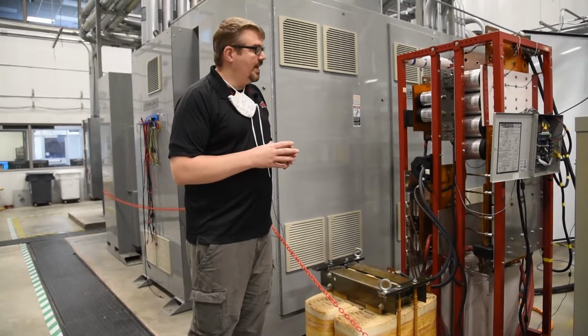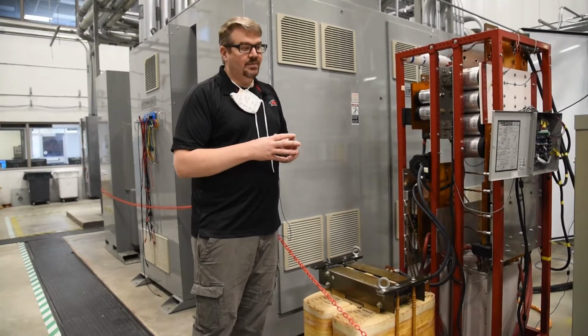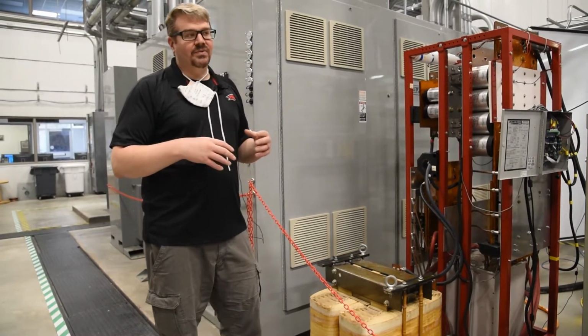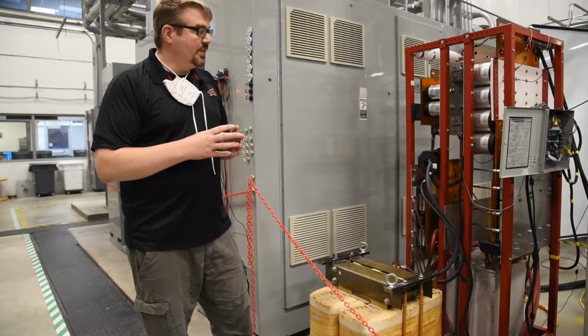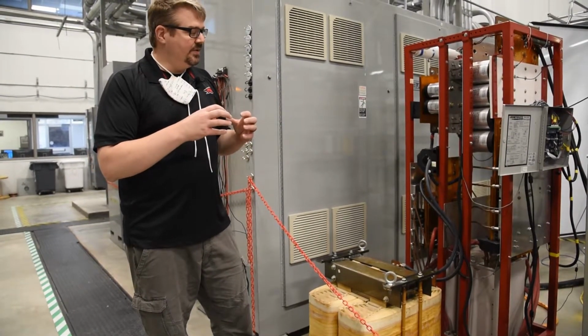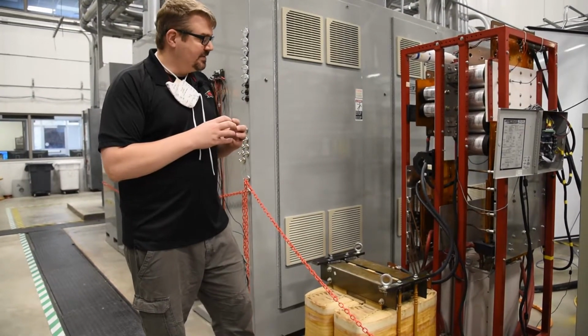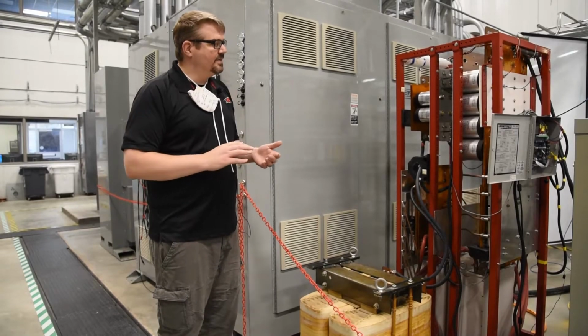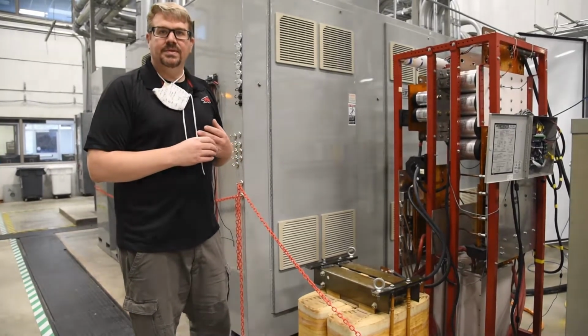That's one of the reasons why we're focused so much here and with our centers in pursuing silicon carbide, because you can really have much faster switching, and that allows you to greatly reduce the size of the magnetics, and that allows much lighter power electronics for things like planes, trains, and automobiles.